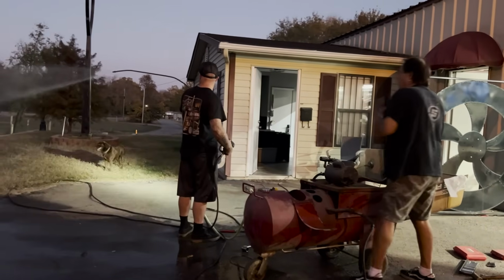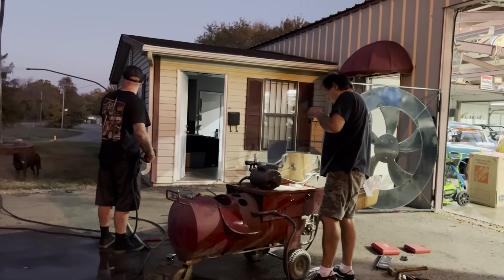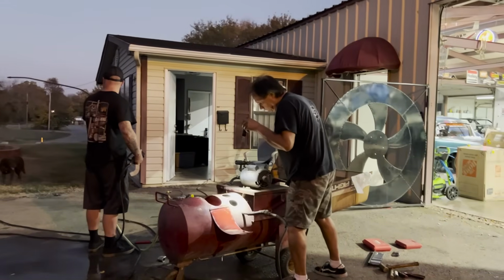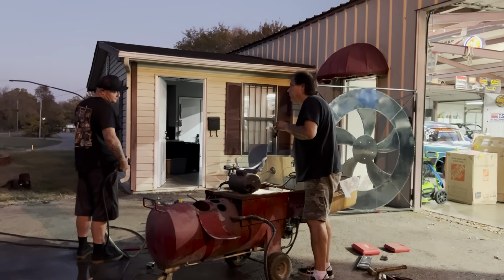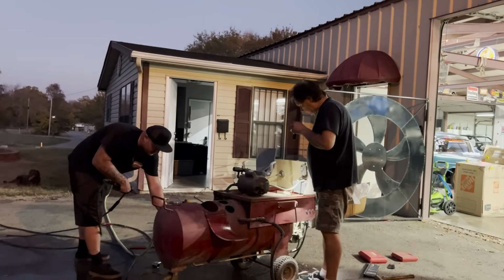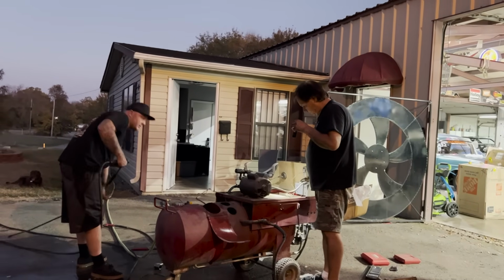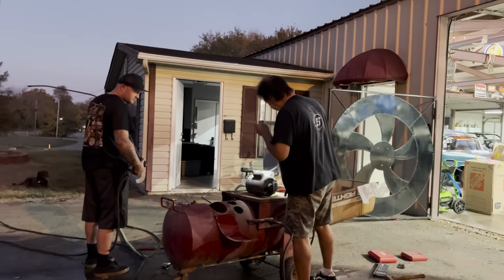That's not a lot of pressure. What is it? Doesn't have any heat in it really either. No, the pump's not running, the flame's not running. I could turn this off though, see if it works now. See, it fires up and then it goes down.